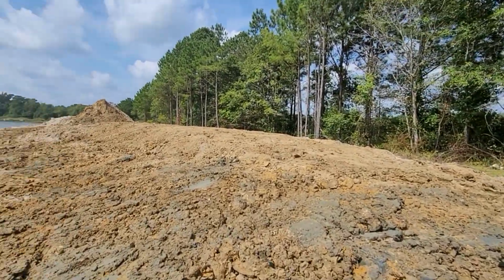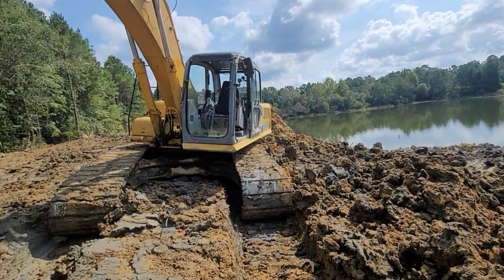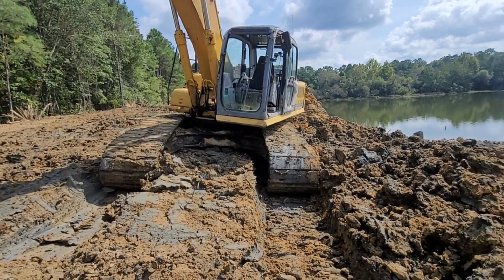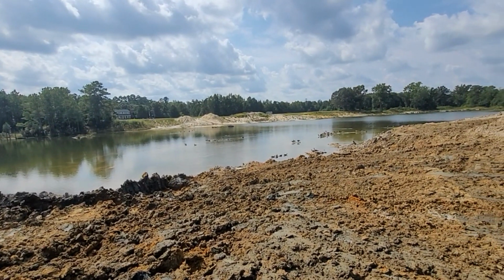So I got everything pretty much leveled. It'll dry. It won't hold water. I mean, there you go. You see, that's my way out. I'll try to fill this in as I go. Pull this a little back. Like I said, I can't get that, but everything else pretty much runs off.